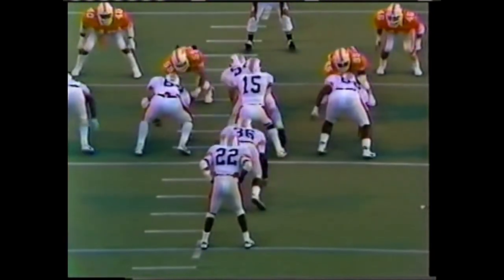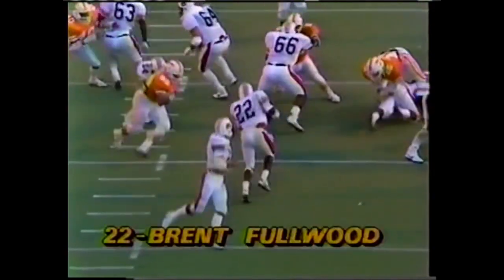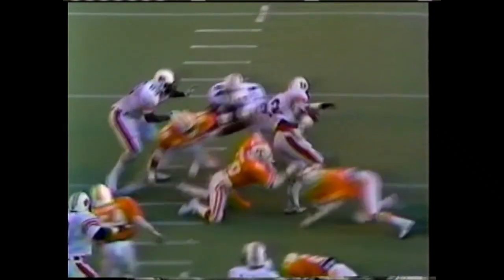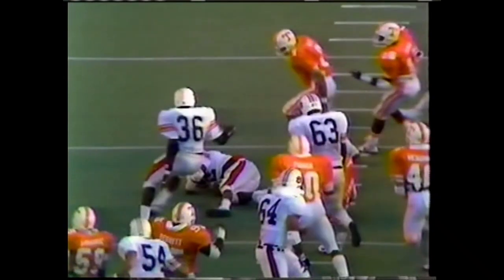Fullwood is very good at the stop and go. This time, on the fake pass and run, it's a delay. Tennessee linemen take themselves out of the picture. Watch this. 360-degree pivot right there. Breaks him into the secondary. Now the injury happens right here. The headgear, the shoulder pad, right on his legs. He has 14 carries for 97 yards, and he's down. Time remaining is 5 minutes and 55 seconds.